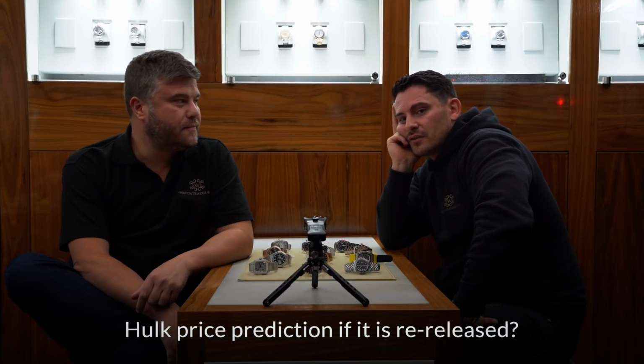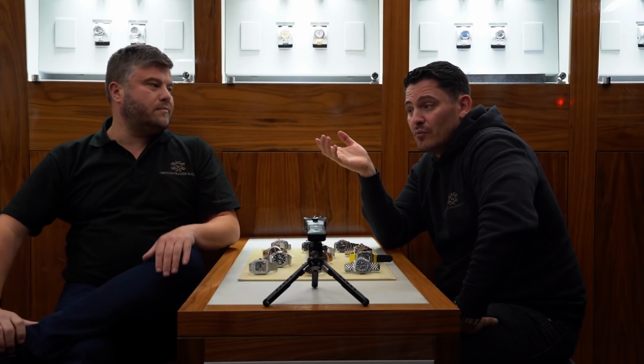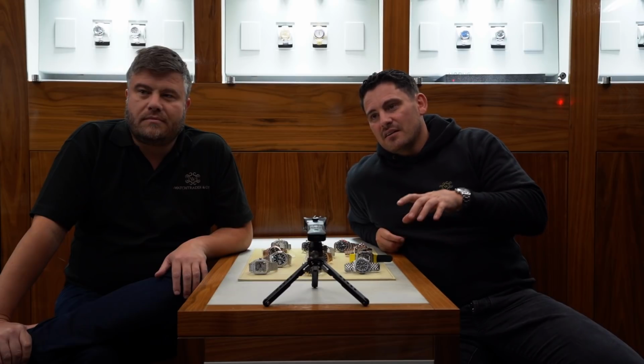So it's discontinued now. The prices recently, for whatever reason, have now skyrocketed to 20k plus for the Hulk. If they re-release it, everybody's going to want that one. What they're going to make it in, obviously, it's going to be the 41 version. That's going to be hyped up so much, but I don't think it would make that much difference whether the Hulk stayed as the Hulk or if they bring out a Hulk 2, so to speak. I think the price will still increase.